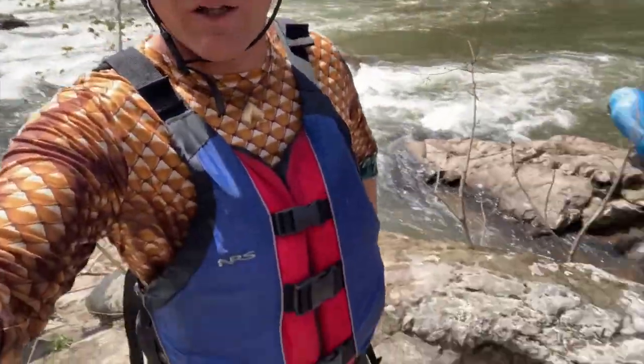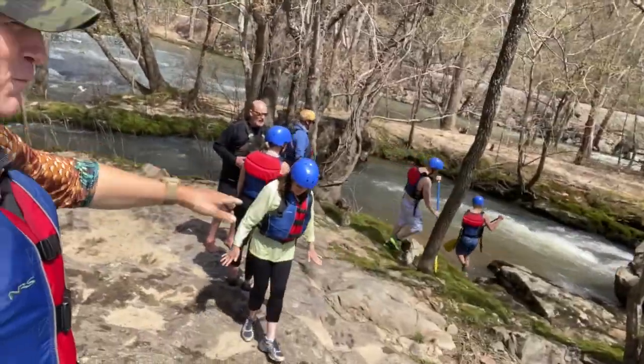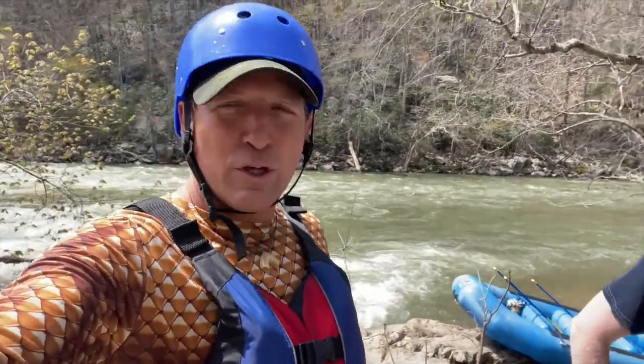Hey guys, alright, so we're about halfway through the rapids so far. We're taking a break here on a little rock island. There's our boat over here, and the whole crew from the other boat over here. So far, we've done quite a few class 3. We just came off the Pinball. Pretty awesome. Still got a ways to go, but thought I'd shoot some video. Hope you guys are having fun.